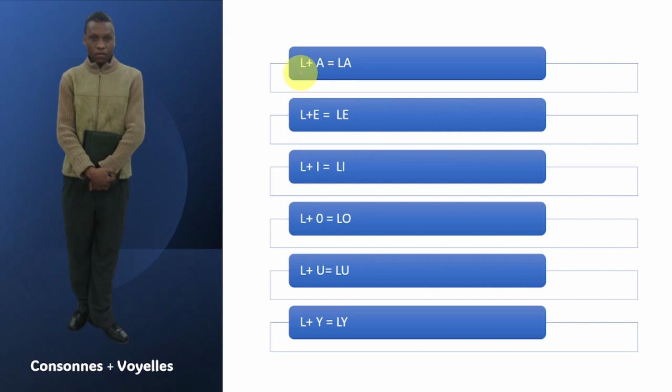Here we have la, le, li, lo. In African names we're gonna say lu, okay? So you have to be careful here. For example, Lumumba, but I'm gonna explain to you guys later on. Li, so this and this sound the same. This one sounds like Lee, like for example, Bruce Lee sounds like this, Lee.